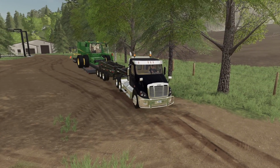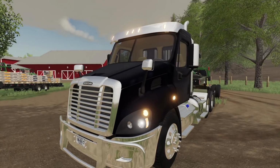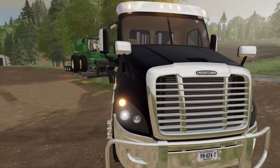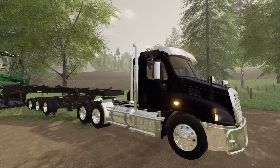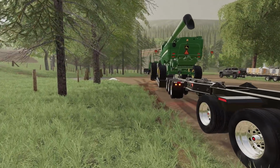We'll get this trailer back connected in, and we should be good to go into town. Make sure we check all those lights just in case. We got hazards are all working. We got beacons on the roof. Nice. Rear beacons and hazards working here as well. I think we're good to hit the road.